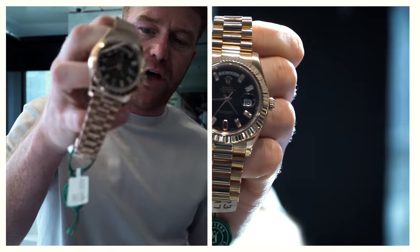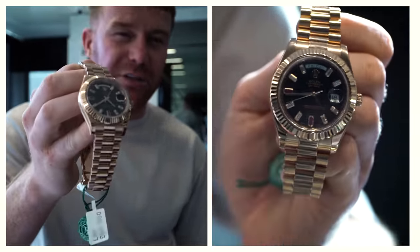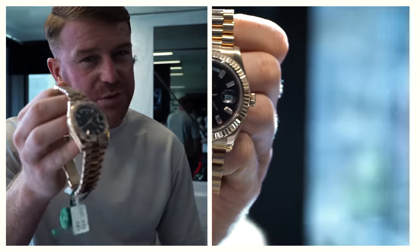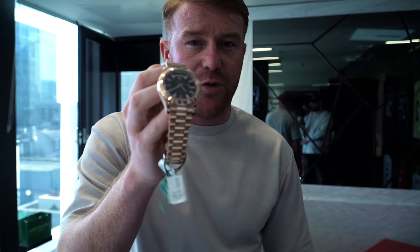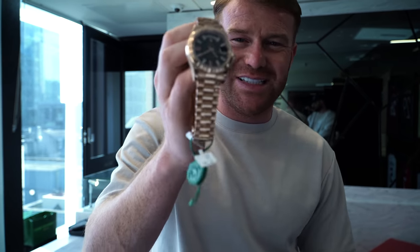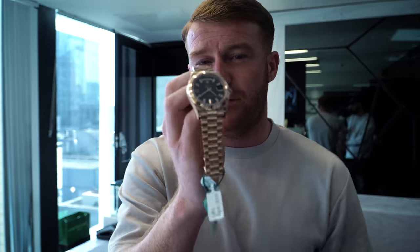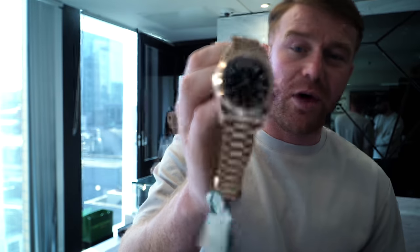So the last 2 watches I've got are similar in price. However, I'm going to do the Rolex first because I'll save the AP till last. This is the Rose Gold Day-Date 2 Ruby Dial. It's 2015, so it's near enough one of the last years before they discontinued it. The transition year was actually in 2016, so it's the year before the last year. Great, great investment watch. The asking price for this is £65,000. This dial alone can sell for crazy, crazy money, hence why the price of the watch is so high.